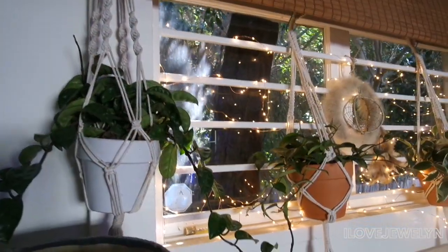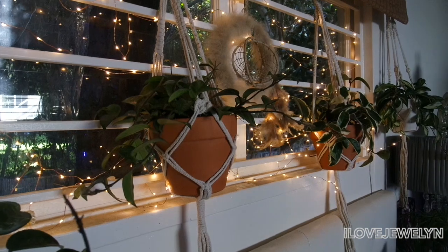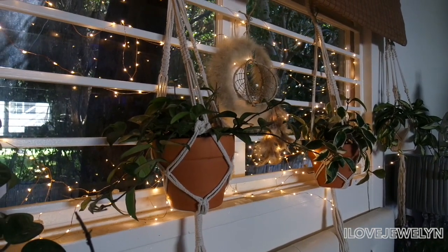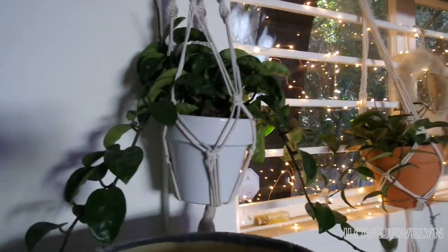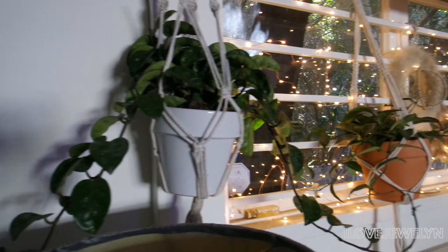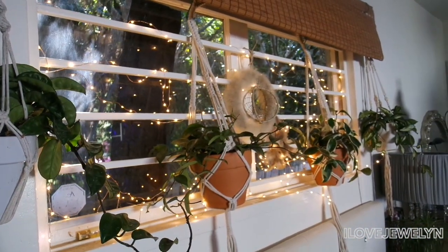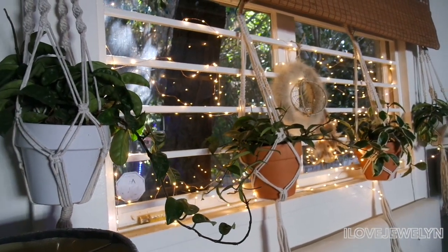As you see here in the center, I have just my regular Hoya Carnosa. It's all green. I believe I got this one in West Hollywood. And then here is another West Hollywood baby, my Hoya Carnosa Crinkle 8. It is doing so good. If you guys are interested in any of the Hoyas, I do have babies I'm propagating in my greenhouse, so reach out to me. I absolutely love collecting them.